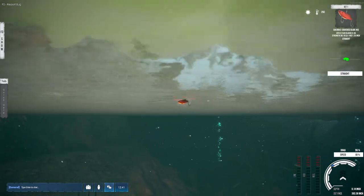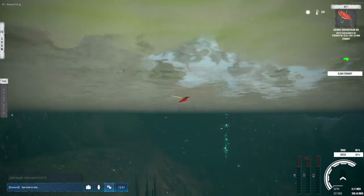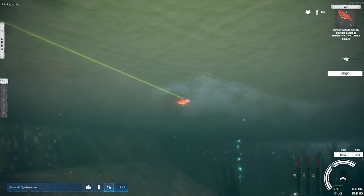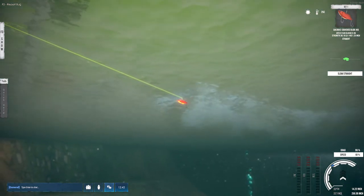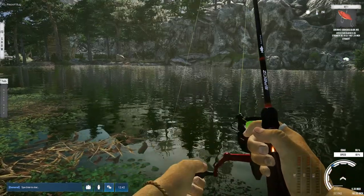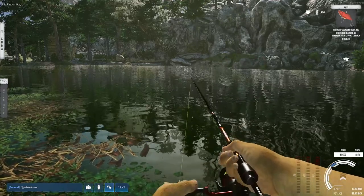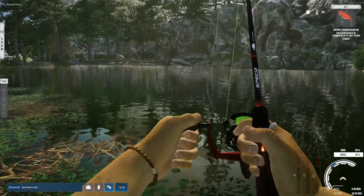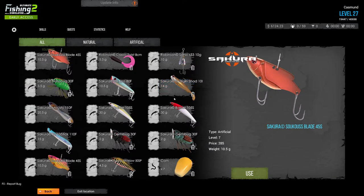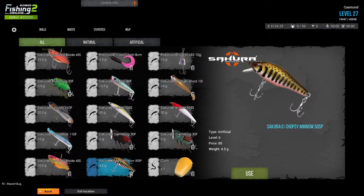There's a little perch. Alright. Might not be trout on the side. They seem to put certain fish in certain areas. So there is a perch and a bass over there, so let's try this. I don't think I have any spoons yet. I could try the minnow. 14 gram minnow, 4.5 minnow. This one might work.